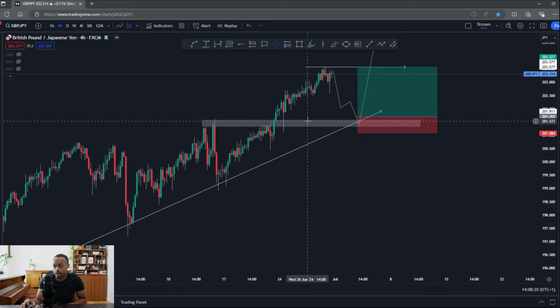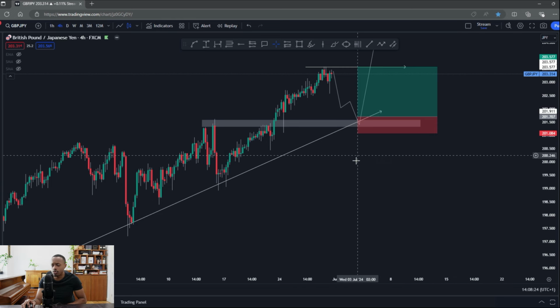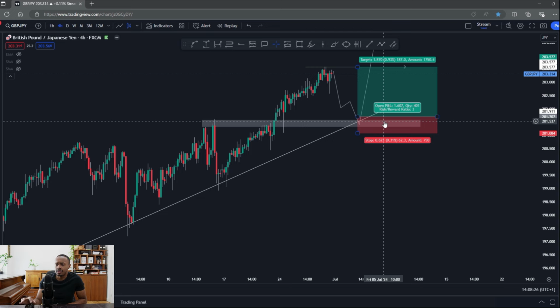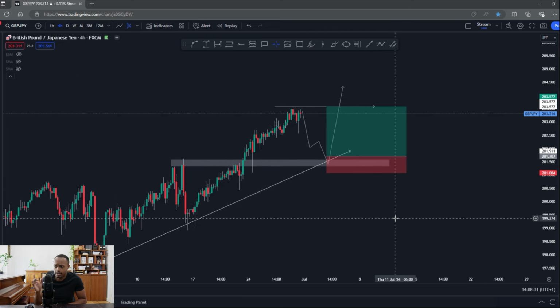So hopefully you can see a pullback, retest 201.5, we'll call it. Yeah, 201.5. Hopefully you can see a retest of that area, grab some confidence, and hopefully a swing back to the high. And that will be the plan next week for pound yen.